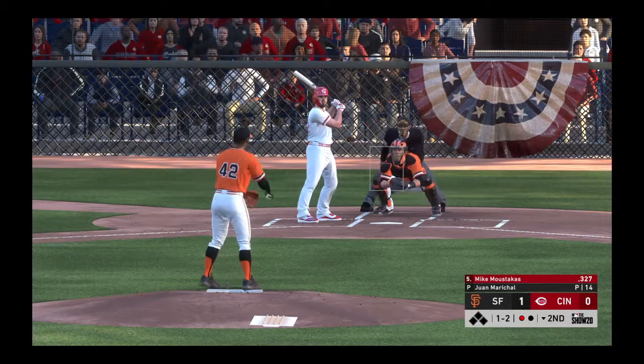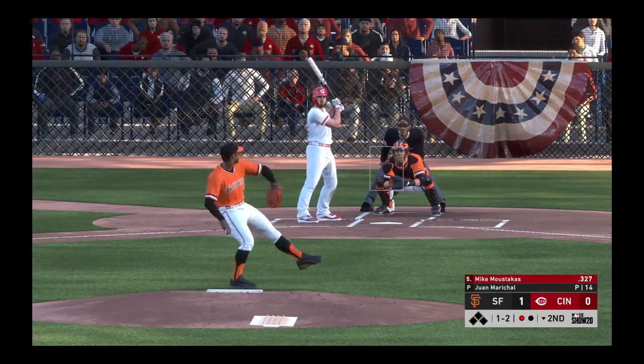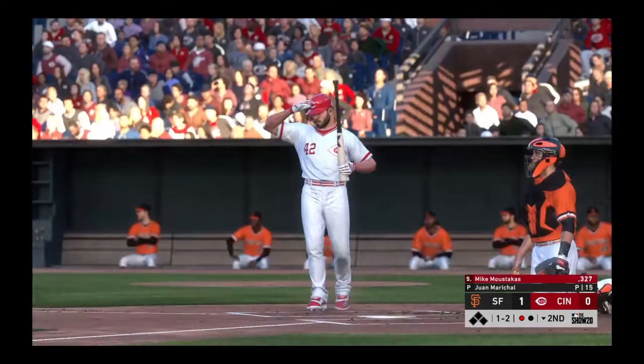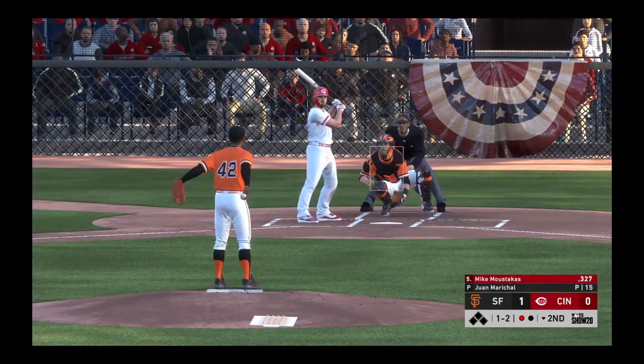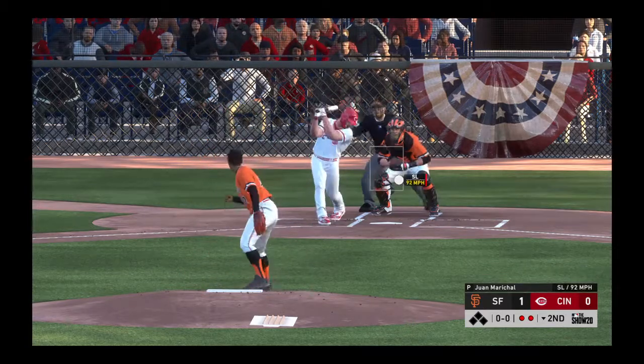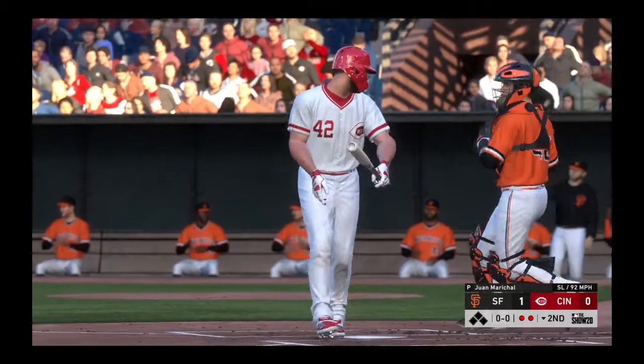1 ball and 2 strikes the count. And he fouls this one off. Here he comes again, 1-2. And the slider gets him swinging, 2 gone.